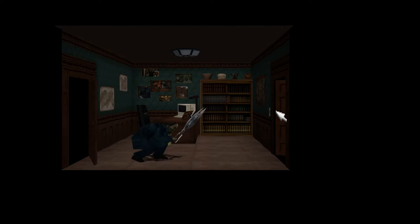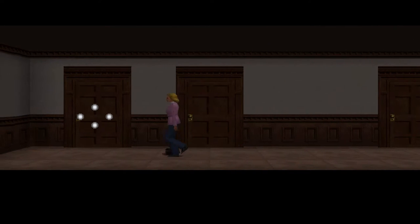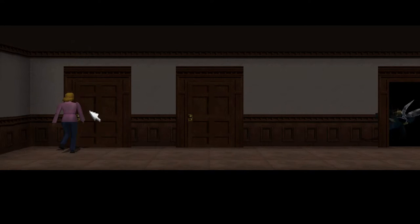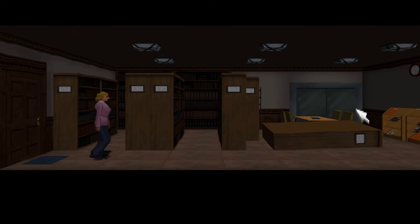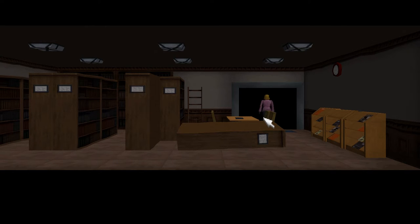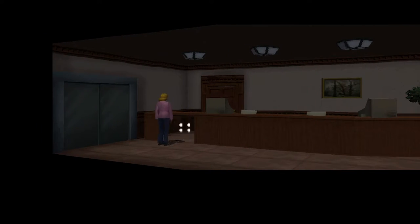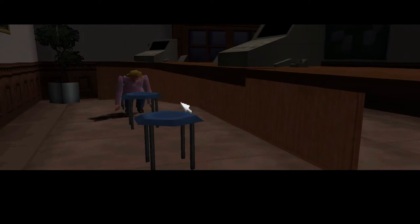Ah! I'm going back. Fuck you. But how did it fucking get in there though? It was locked, mate. I don't understand. Run. This is so annoying. Oh, oh, oh, oh. Hide, Ma, hide. Hide. I'm dead. This is the third time I'm hiding here, dude. I am dead.